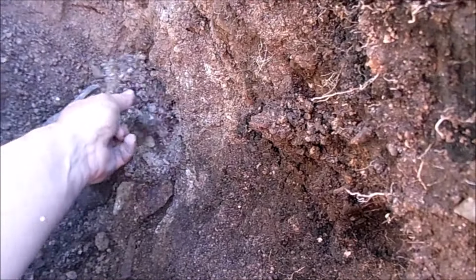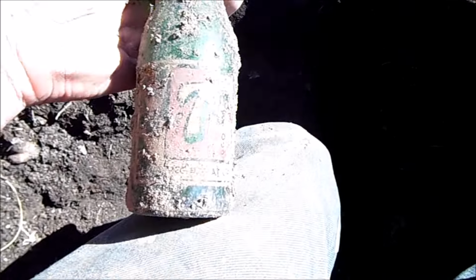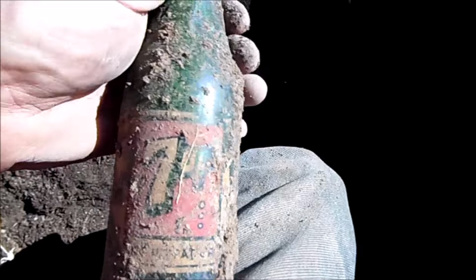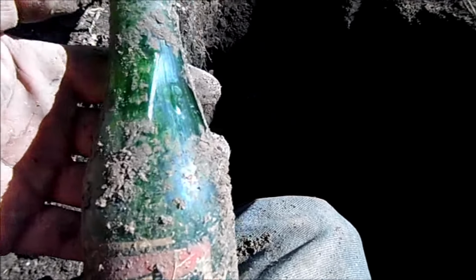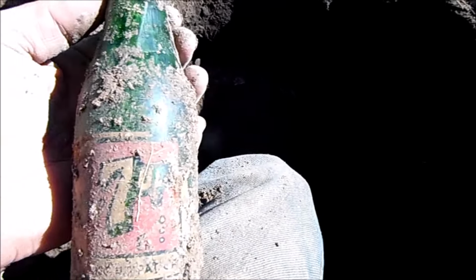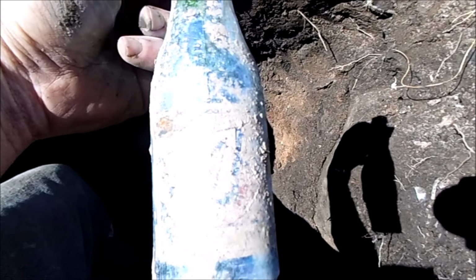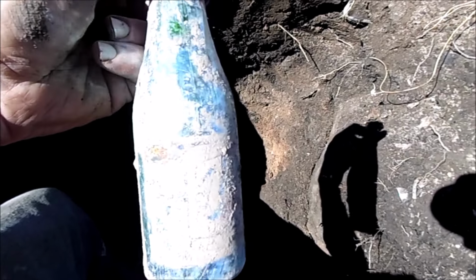Wow, the hole goes over 10 more inches that way apparently because there's a beer. Whoa. It's not a beer. It is a soda. An ACL with the 7 UP. So that's pretty good. I'm gonna have to put some clear spray on this one right away. Yeah, that is some pretty incredible patina for an ACL.